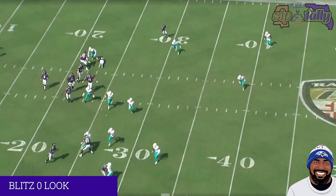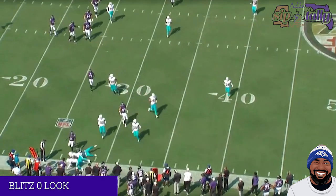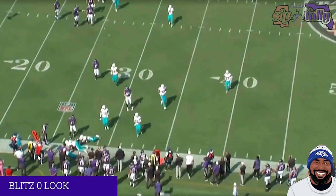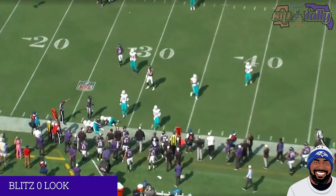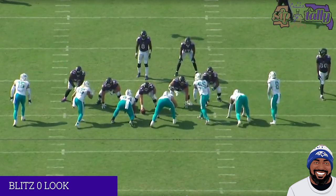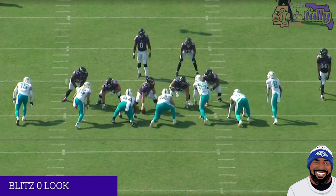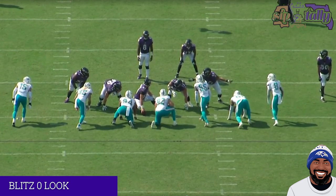Okay, so now, ball's out of Lamar's hands. It's on the perimeter. Now, did we get a first down? No. We got 1, 2, 3, maybe 4 yards. But because it's second down, this isn't necessarily a failure. If it was third down, yes. But because this is second down, this isn't necessarily a failure. So you got the ball out, you got positive yards. So I'm not going to count this as a failure.